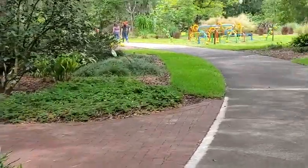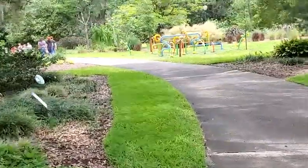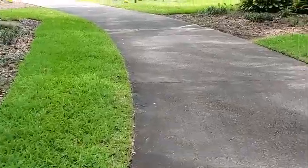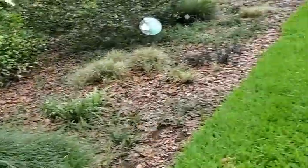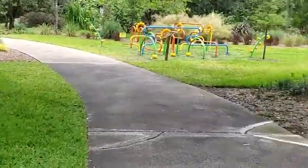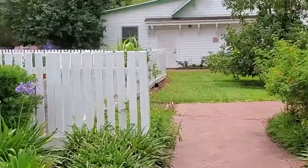All right, we're headed over to, I think, the Idea Garden. And I'm still trying to find the Butterfly Garden. It's right around here somewhere. I might be passing it. I might have to go around. Let's see. Let's head in here. I passed this before, but I think this is the vegetable garden.